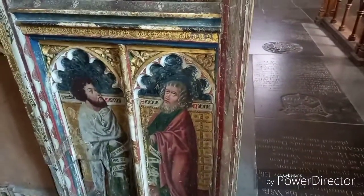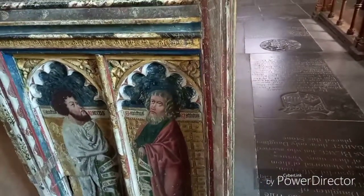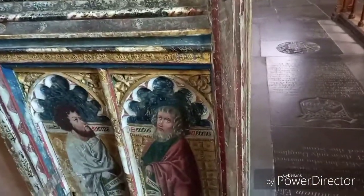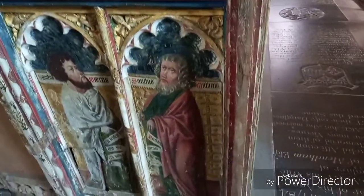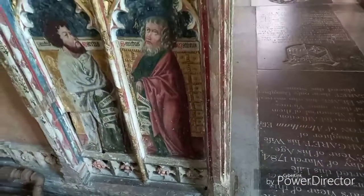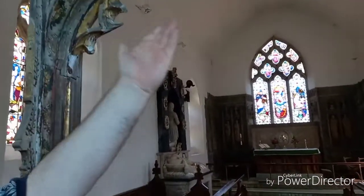But just look. We've got some saints, St. Mark and St. Matthew. Look at St. Matthew's face. It is just so beautifully painted. That is, as we say, at least 600 years old. It's astonishing. And there's more paint that just goes up and around. You can see this bit there. It's just been chopped out here at some point.